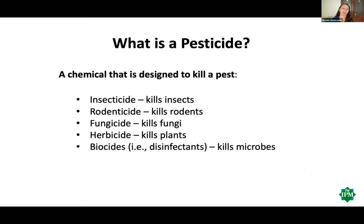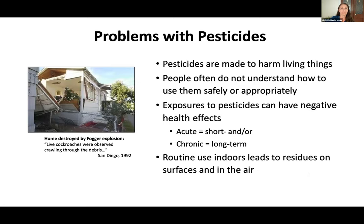So here are a few examples. An insecticide kills insects, a rodenticide kills rodents. You kind of get the picture, but pesticide is the big word that we use to cover all of these different types of pesticides. And what are the problems with pesticides?